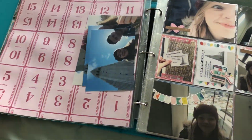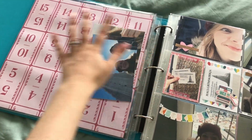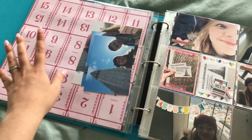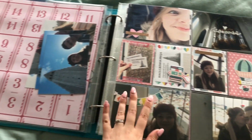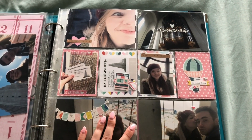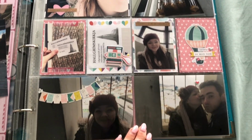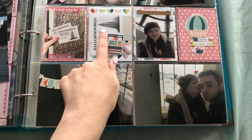So we've got a 12 by 12 layout here that says Adventurers Out There, just a cute selfie of us. And then this is going to be a full page photo, but I haven't picked it yet or ordered it. So that's the only page that's not done in this whole album. This is inside the church in Reykjavik. I've still got our tickets there.